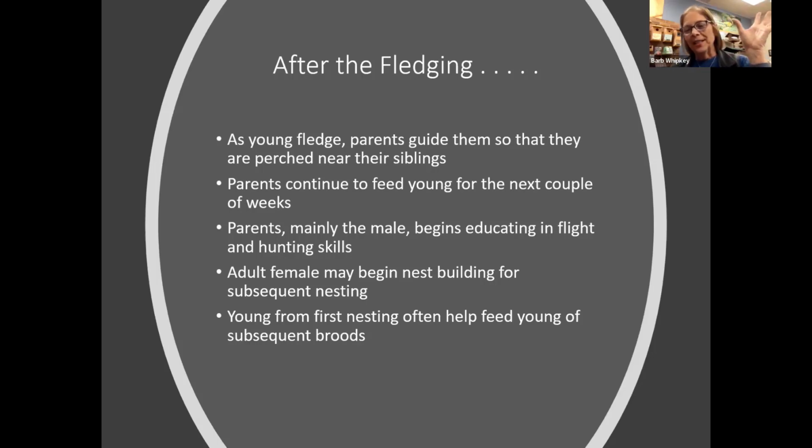You'll also sometimes see them scolding the young because they want to just hang out on top of the birdhouse, and dad will have to scold the young and chase them away because they're giving away that mom's sitting in that house. So you do sometimes see that tough love where he has to come and chase them away. Get away from here. Leave your mother alone.